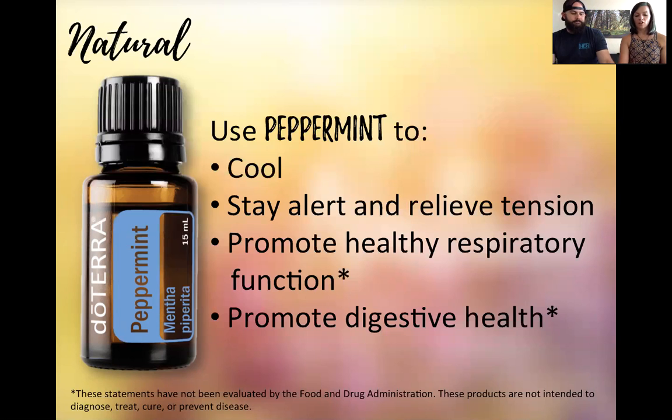For digestive health, you can definitely rub it on your stomach or your area of concern. You can also take it internally, just as he demonstrated, and that's really good if you're having digestive issues at all. For staying alert, you could put it in a diffuser. You can do what we just demonstrated. You can also do a couple drops in your water, like a pre-workout thing, to help you with focus throughout your workout. That's a really good one too.